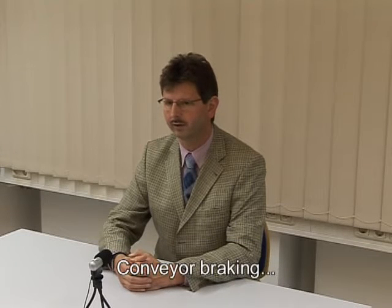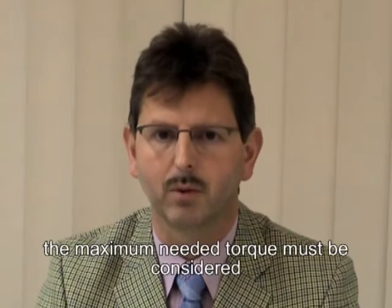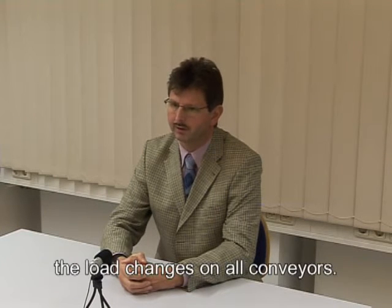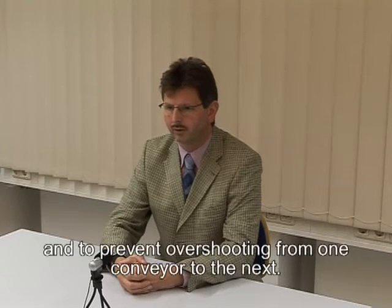Conveyor dynamics is a very big issue for us and hard to explain in just one sentence. So let me just stress one big point for us, that means braking of a conveyor. When you design the brake for a conveyor, you must consider the maximum needed torque to stop it. Because the load of the conveyor is changing all the time, you have to design it for the worst case. If you are talking about a conveyor line, meaning different conveyors one after another, then you have the problem that the loading changes along the conveyor line, so that each conveyor needs a different torque to get the same stopping time. If you don't do that, then you have the risk of overshooting in the transfer point.